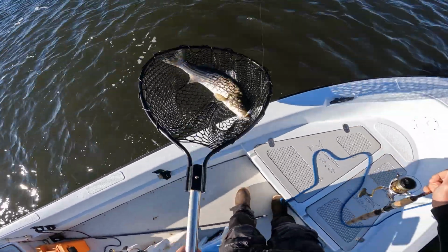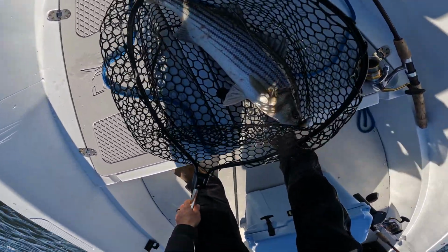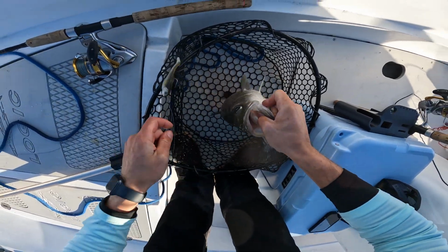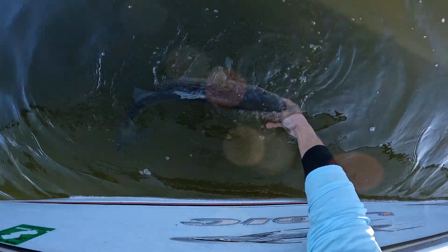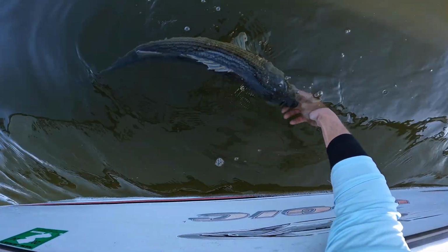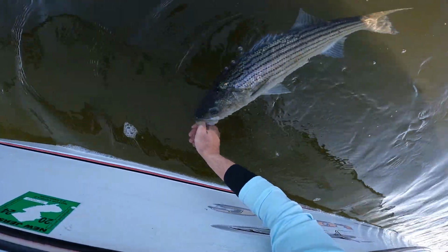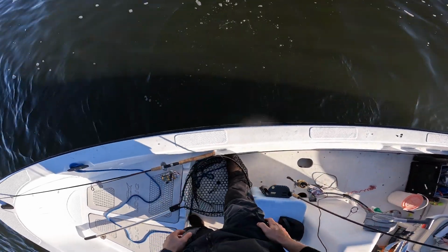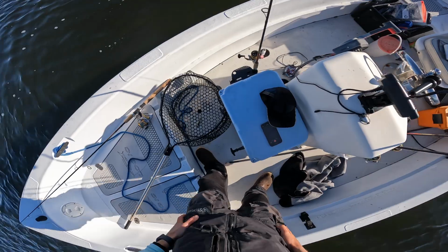That's actually not a bad start to the day. Look at that. That's a healthy looking bass. All right, let's get this sucker back in the water, man. What a beauty. He's probably not going to want to stay with us very long. I've learned over the time, back up when you're about to let him go, because that tail splash is always there.